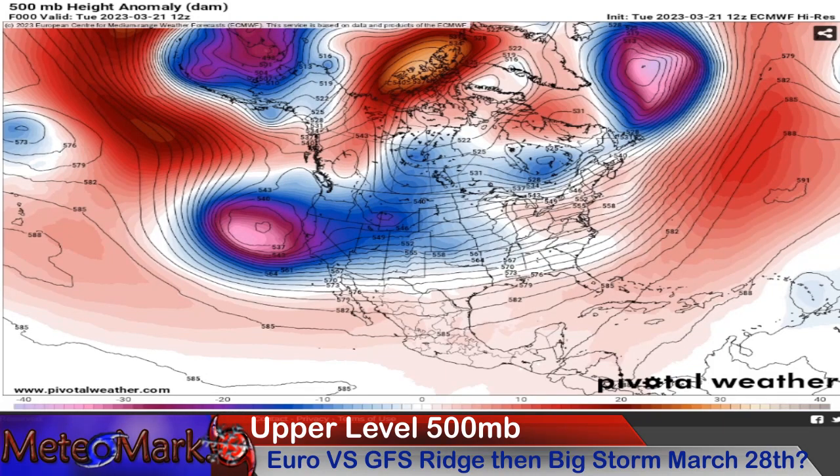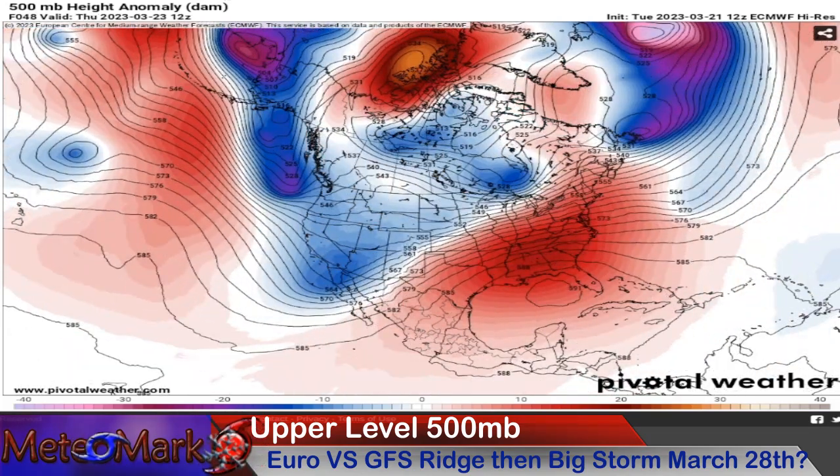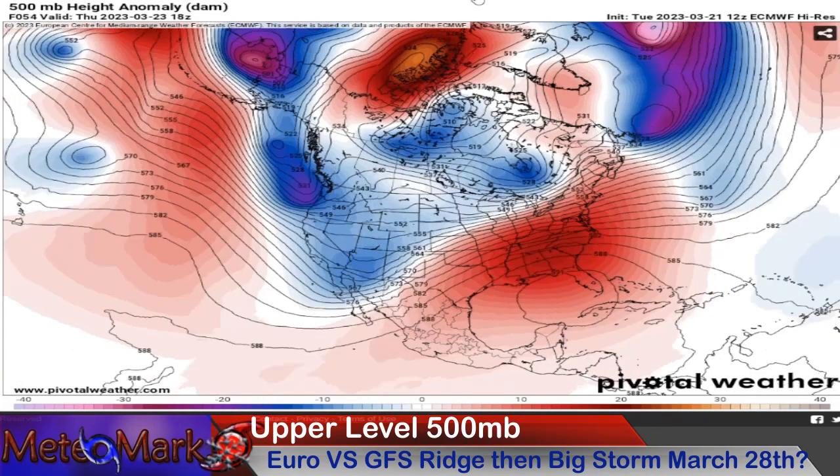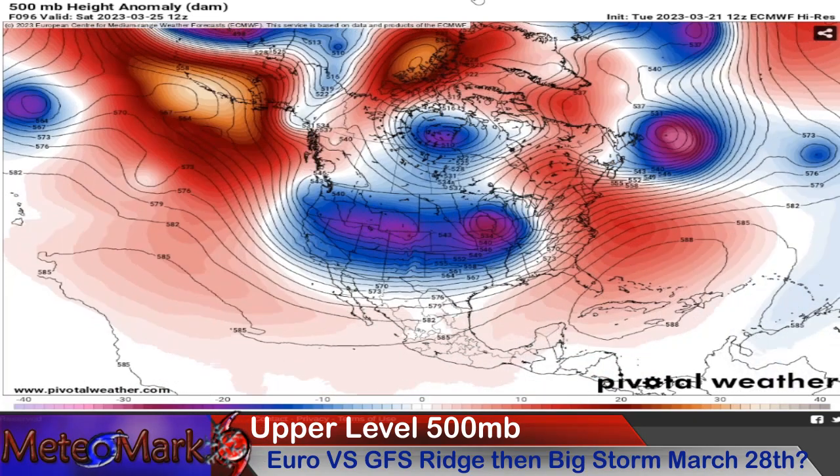So here we go, taking a look at the 500 millibar height anomalies, taking a look at what's going on upstairs so we can figure out what's going on downstairs. So there's that big Firecracker ridge building, at least for this week, late week across the east. You can see it's really kicking to the east here. But let's see how that translates into the weekend and the next week.